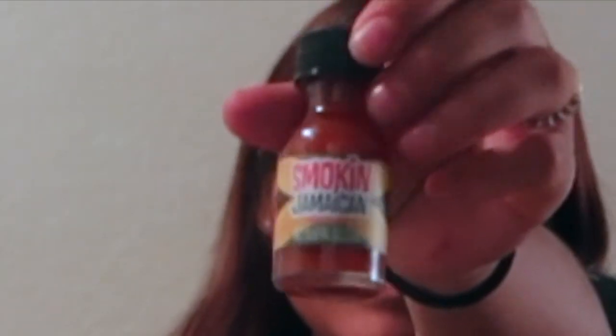Let's go with this red sauce. It's a smoking Jamaican hot sauce. It has the Jamaican flag. My belly is gurgling for sure. Mm, barbecue taste. I don't know what's up with some of these. So far, about 5 of these have a barbecue flavor inside them.